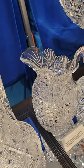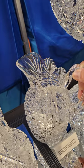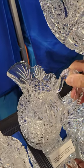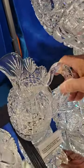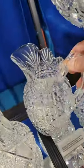It's a variation of block and star or block, diamond, and star. Full pattern cut handle, heavy Hobstar base.